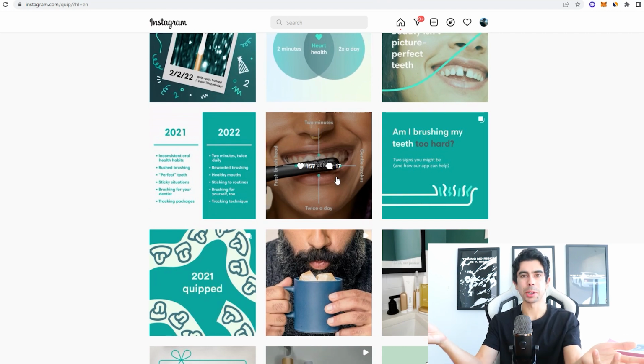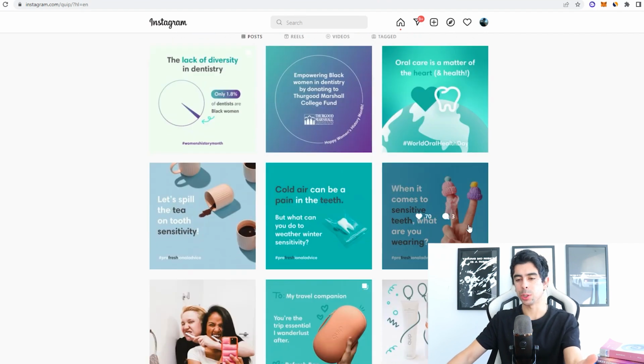And it's crazy to think about because you'd think a brand like this has it all figured out, but they clearly don't. So that's a competitive advantage that you could have, is try to improve on the things that they are lacking on. But let's actually take a look at some of the ads that they're running so you can get an idea of what kind of ads you should be running for a brand like this.